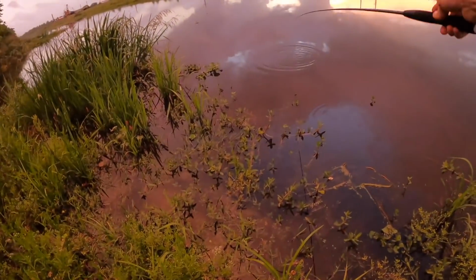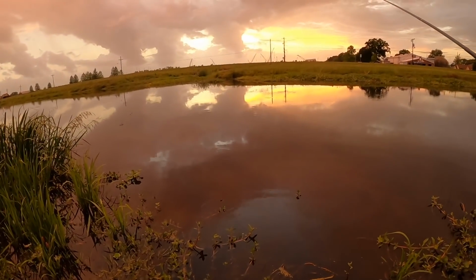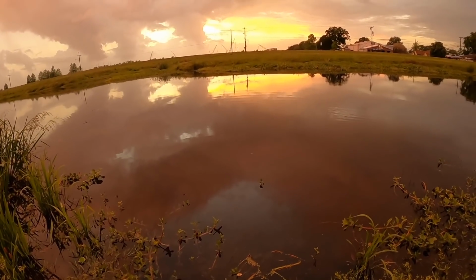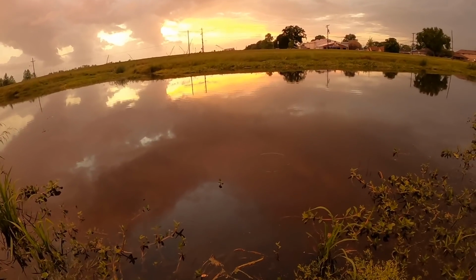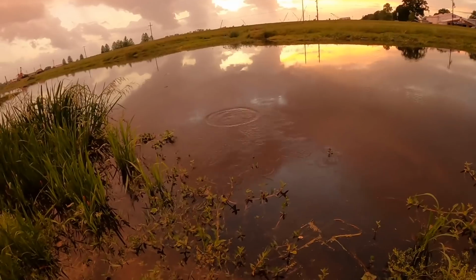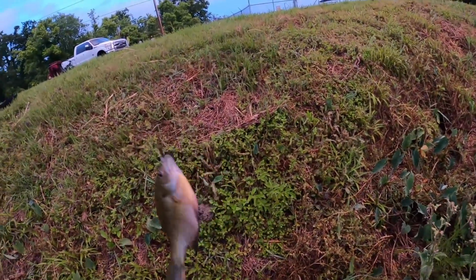There we go. Oh man, almost. Dang it. Oh, fish on. Yes, finally. Had so many strikes at that fly by smaller things. Got a gill myself. I think we found him.